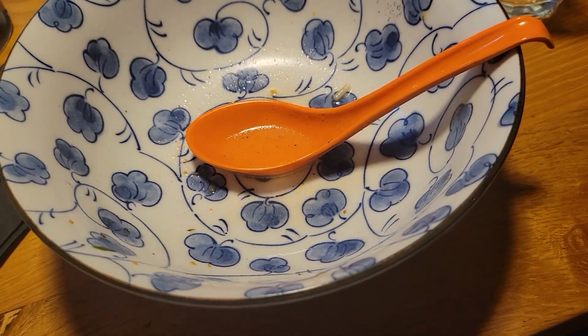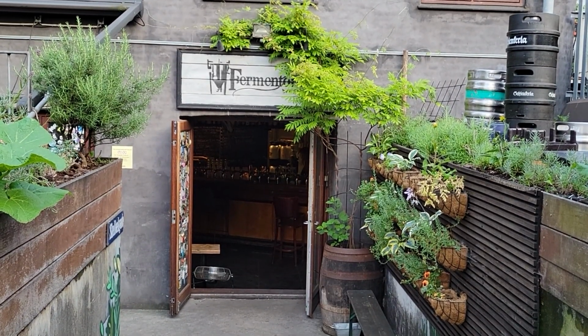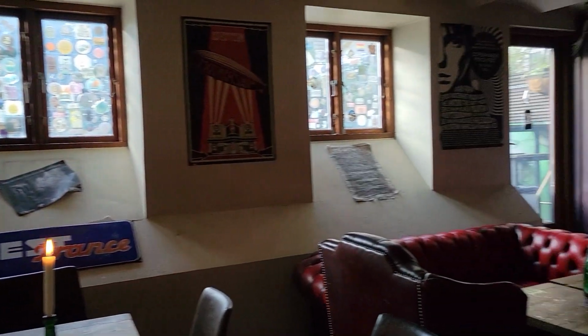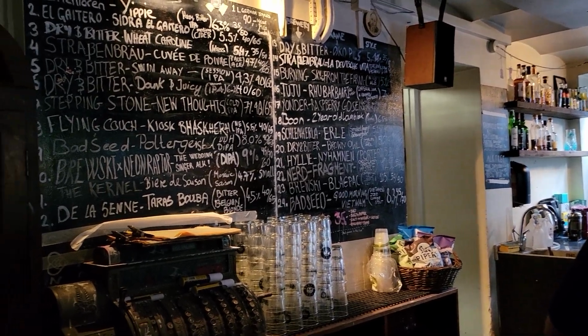Just wrapped up at Papa Ramen. I would say it was solid, about 6 out of 10. Pretty run-of-the-mill standard. I wish the broth was a little thicker, but other than that, it was a quick, easy 30-minute dinner. And then we went to Fermentoren for a couple beers. It definitely had an old European feel, especially on the inside, and it had a very extensive rotating beer list.